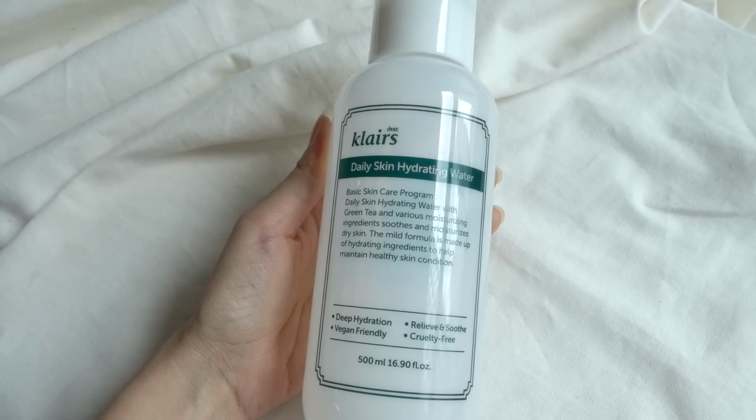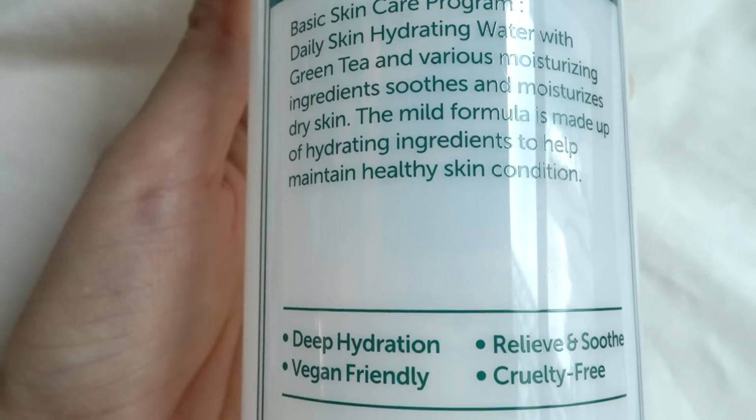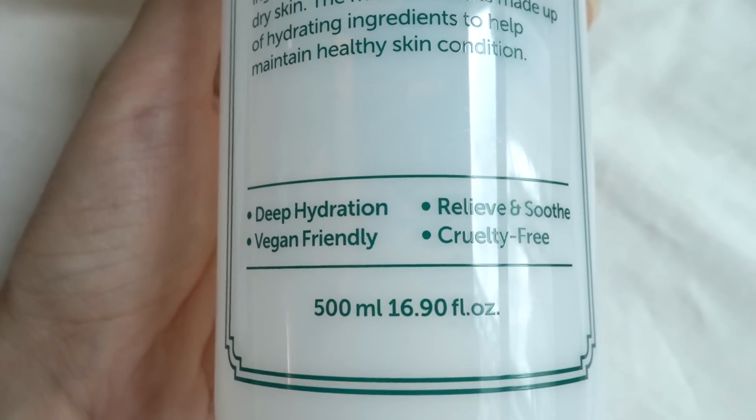All right, so the next one is KLAIRS Daily Skin Hydrating Water, and I am almost done with the second bottle of this. Let me go get it. This is a great first step. This one is super watery. Sometimes when I put it on, I'm like, is this even hydrating my skin? It feels like water at times, but the texture is so fresh, so watery, so light.